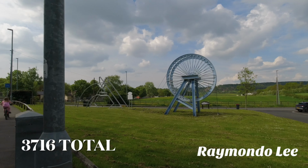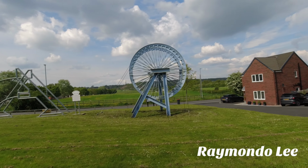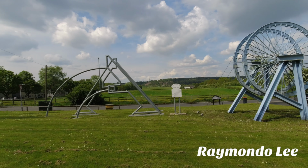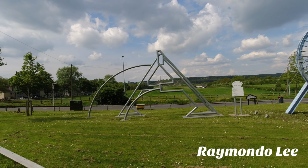Hi everyone, so that's it now. We're back round to the Annesley winding wheel and the memorial. Definitely recommend Annesley and Newstead Country Park. Great place to go for a little wander around. Bring your kids, take your dogs for a walk, have a picnic.